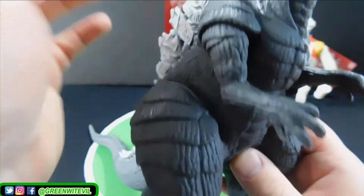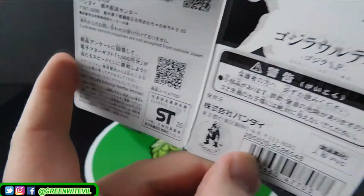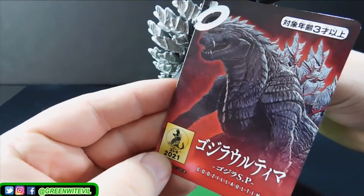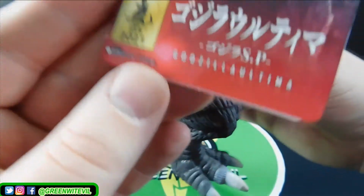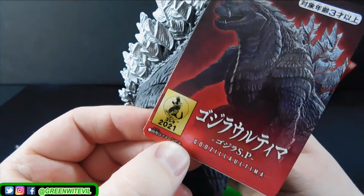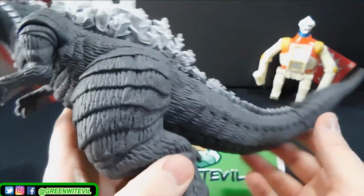They always do a very good job with the Bandai figures. Let's look at his tag real quick. Same stuff as Jet. Got the same back, inside, the same stuff. And then the tag on the outside. You know, Godzilla Ultima movie mod. See, Godzilla Ultima, I wonder if this is like a final form of Godzilla. I wonder if everybody goes through changes in this anime.